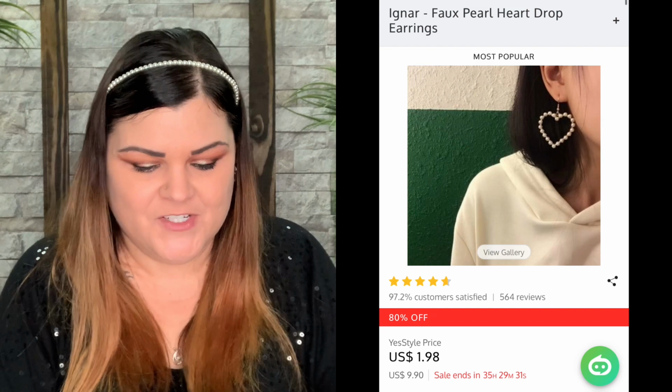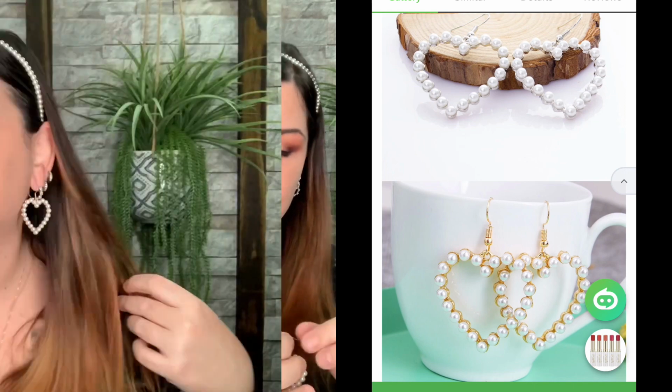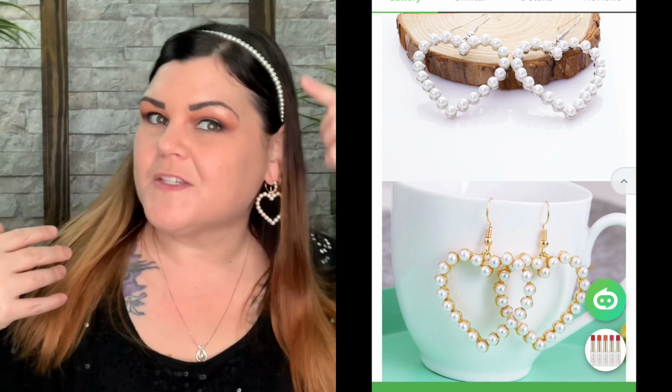Ooh, you guys, these are some earrings that almost match this little headband here. So in here, let me show you these. Here is a set of earrings. Let me show you what this would look like. And there they are. That is really cute, especially with the little headband, so that it's matching. Super cute. So there's some earrings.